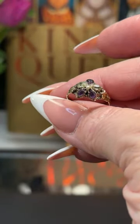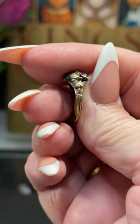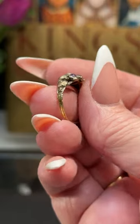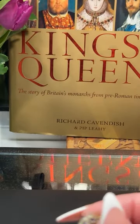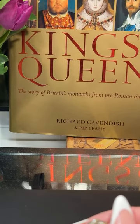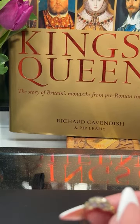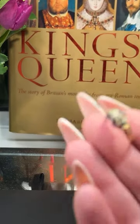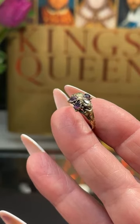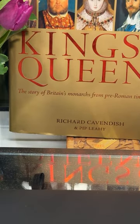Peridot, pearl, and amethyst. It's Art Nouveau with the leaves and things, but it's... oh gosh. Come on, Deb. Parrot green, white, and purple. I'm drawing a blank. Suffragette. Oh my God. Brain damage. It's brain damage, I tell you.